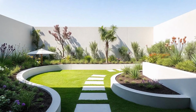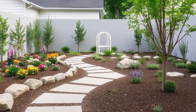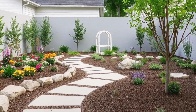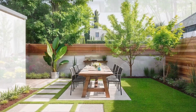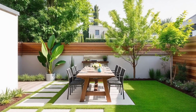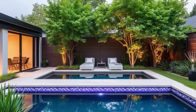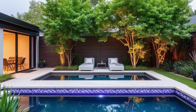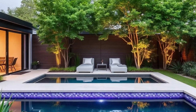By thoughtfully blending hardscaping and softscaping, a minimalist backyard garden transforms into a cohesive, balanced space. The clean lines of hard surfaces and the organic flow of plants work in unison to create a tranquil environment that is both functional and aesthetically timeless. This balance is at the heart of minimalist garden design, ensuring every element contributes to a serene, unified whole.